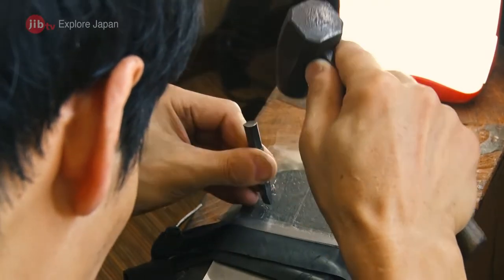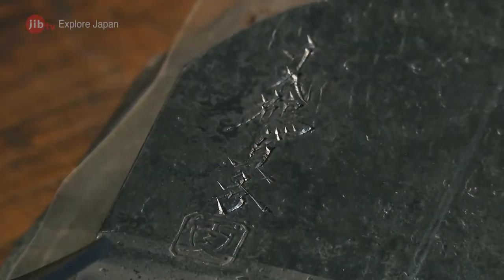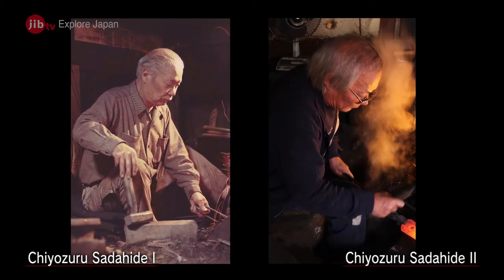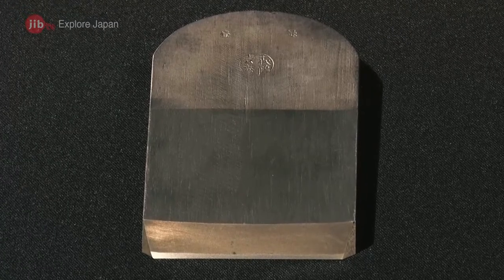This is Morita Naoki. The blades shaped by the hands of this 43-year-old craftsman are in high demand. The current Chiozuru brand name, Sadahide, has lasted over 70 years. The founder was Chiozuru Sadahide, active in the mid-20th century. His apprentice, Morita's own master, inherited his techniques and name. And 2 years ago, Morita in turn took over the entire business as Chiozuru Sadahide III.